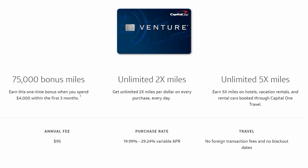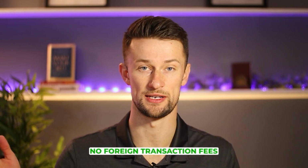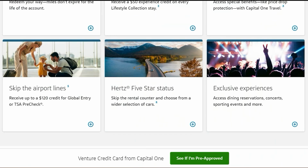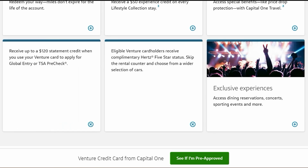The key with the Venture Rewards is you'll earn 2x back on non-category purchases and 5x back on hotel and rental car purchases inside of Capital One Travel. It's also worth mentioning that this card, even though it's only $95, has a really impressive 75,000 mile sign-up bonus, meaning just hitting the sign-up bonus mark will give you some significant bandwidth in travel currency to get started with. Additionally, I have to mention the Venture Rewards has no foreign transaction fees, access to a Hertz status level with Hertz 5-star status, and offers a handy $120 TSA PreCheck or Global Entry credit.